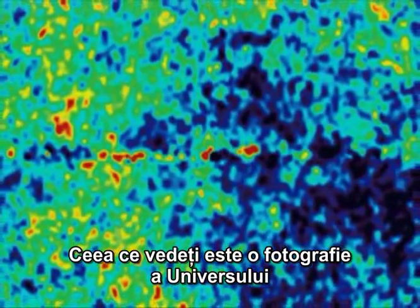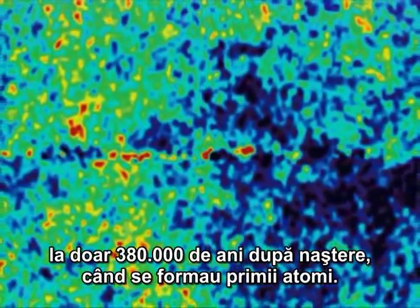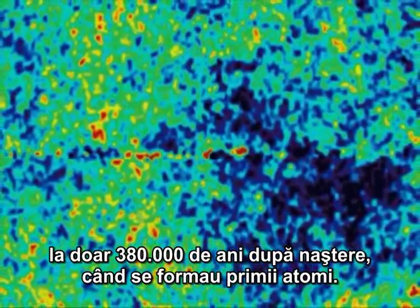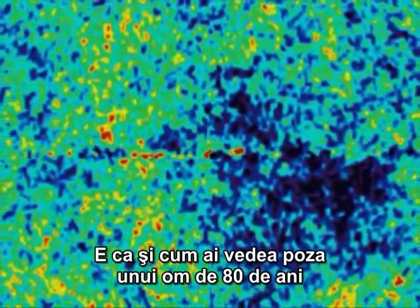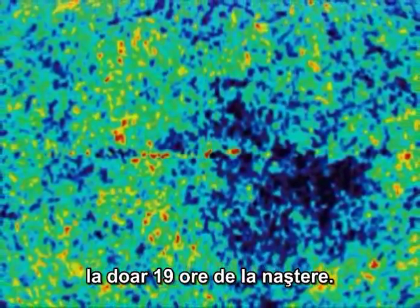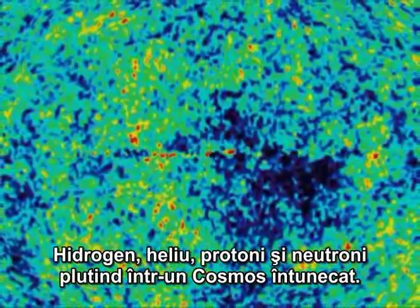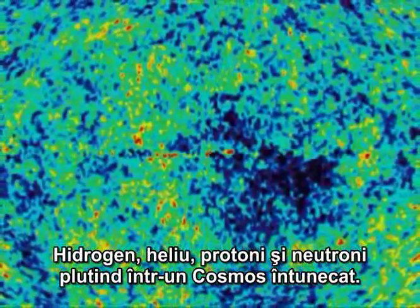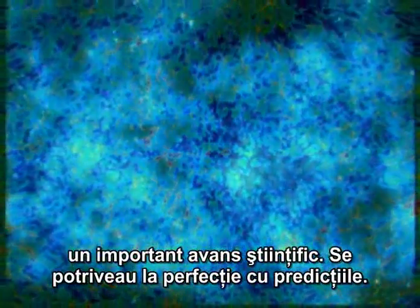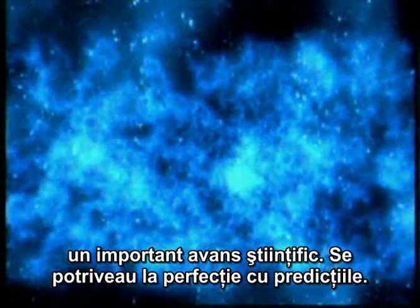What you're looking at is a picture of our universe just 380,000 years after it was born, as the first atoms were being formed. It's like seeing the photo of an 80-year-old man just 19 hours after his birth. The red areas are warmer clouds of matter, the blue areas colder and emptier. Hydrogen and helium, protons and neutrons, drifting in a dark cosmos. The Wilkinson probe results were hailed as a scientific breakthrough. They matched the predictions perfectly.